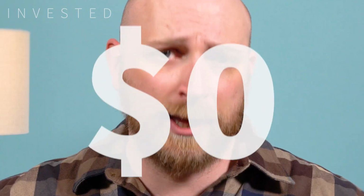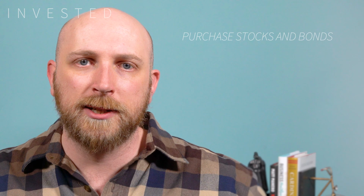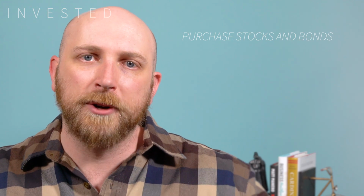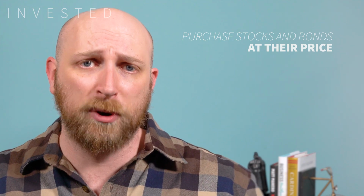And the last app that we're gonna talk about is called Robinhood. It's essentially just like a broker that you'd find in other places, like a discount brokerage, but they charge nothing. You could get away paying absolutely no fees while you use Robinhood. There's no per trade commission, there's no fees there. You can just purchase stocks and bonds and other investment things at the price that they're selling at, and then put them into your portfolio there.